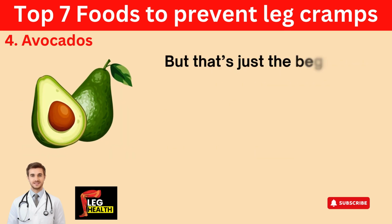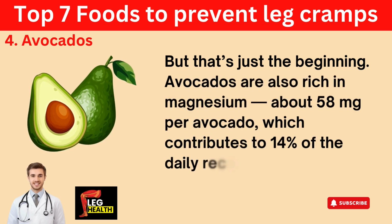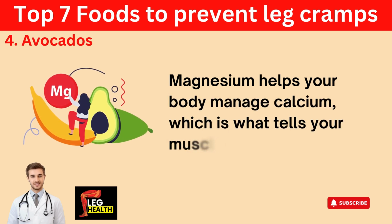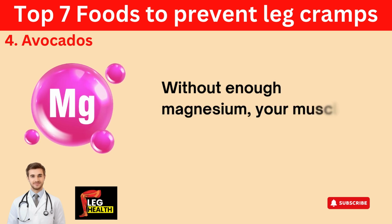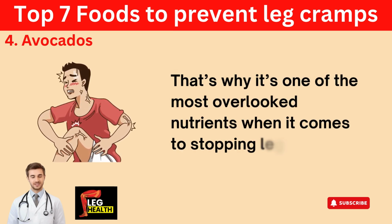But that's just the beginning. Avocados are also rich in magnesium, about 58 milligrams per avocado, which contributes to 14% of the daily recommended intake. Magnesium helps your body manage calcium, which is what tells your muscles when to contract. Without enough magnesium, your muscles lock up and refuse to relax. That's why it's one of the most overlooked nutrients when it comes to stopping leg cramps.